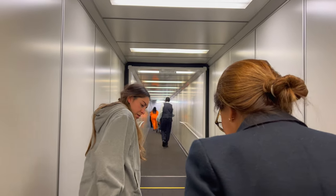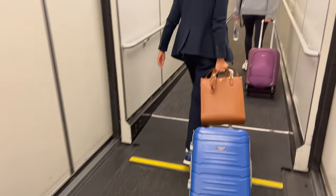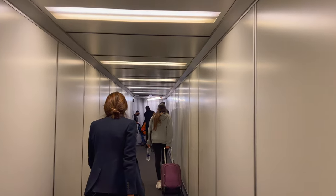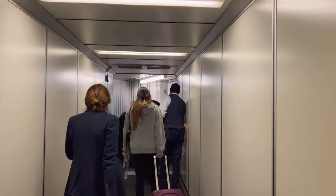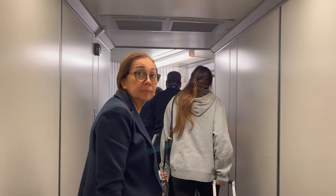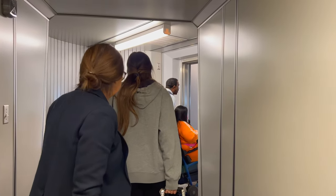It's been completely redeveloped. Luckily, I don't have any luggage to wait for, so I just have a laptop bag and my camera bag. But I'm gonna go and explore this terminal for the first time. I've done it before pre-security, but since I landed, now I have full access to the terminals where all the airplane gates are.